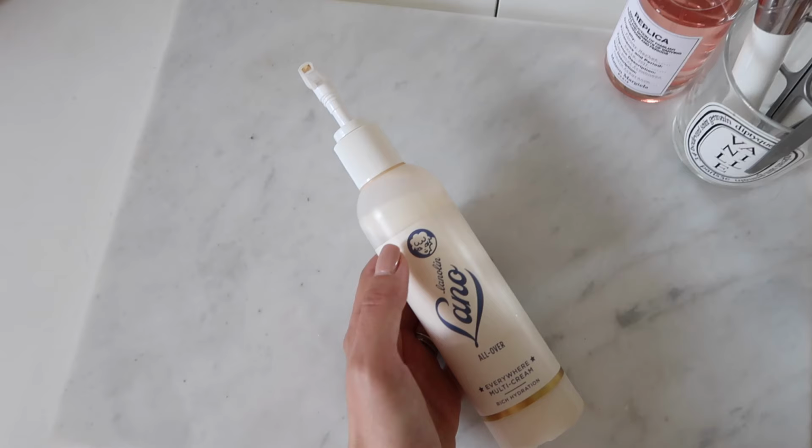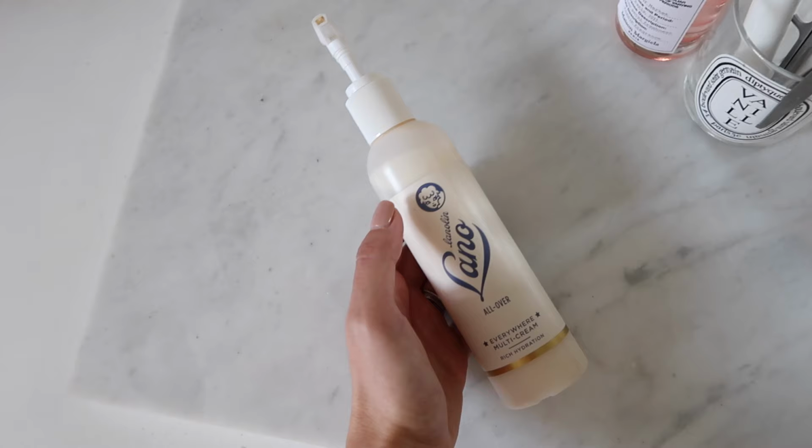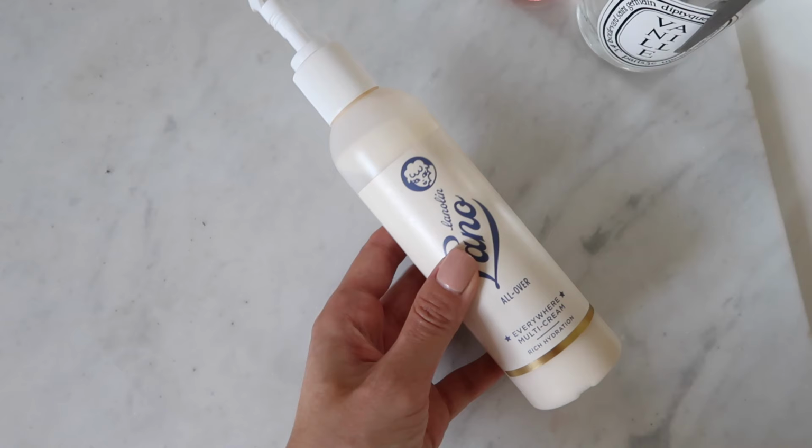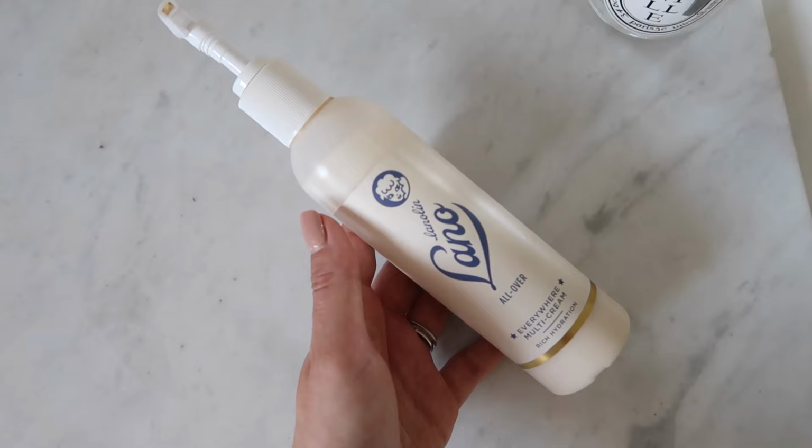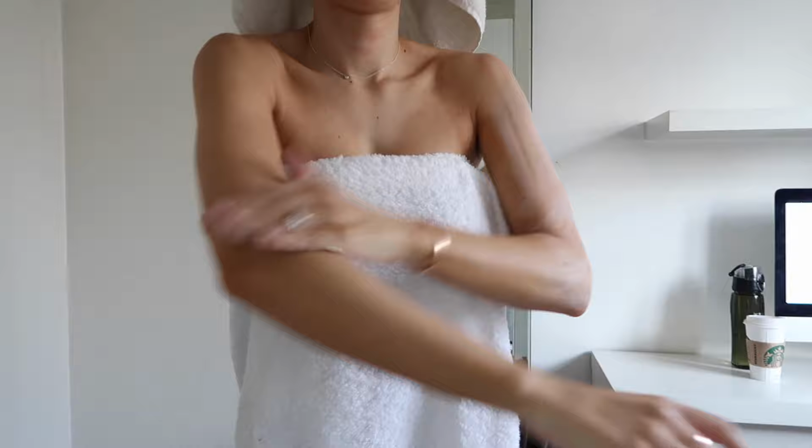My skin is super dry from tanning, because I obviously leave my tans on much longer than I'm supposed to, and it really, really does dry out my skin. Just the same as the other Lano products, this has no artificial fragrances, parabens, or petroleum. It's got no mineral oil either. It's not animal tested, and it is just super gentle on my skin and super hydrating. So I just literally slather myself in this and get dressed. Just for tonight.